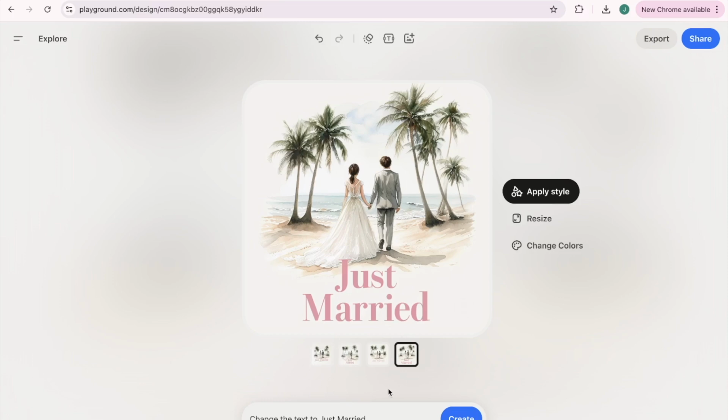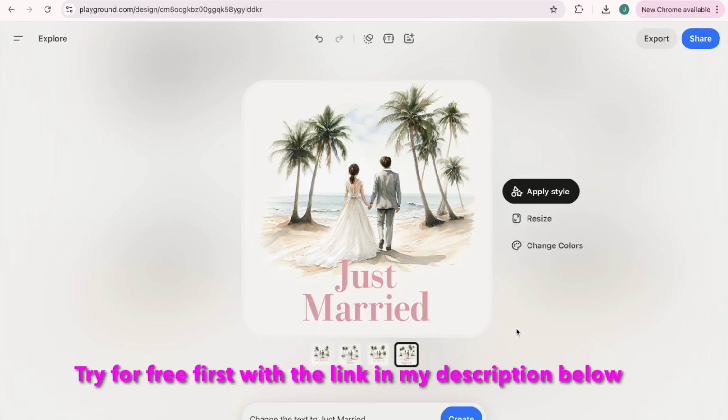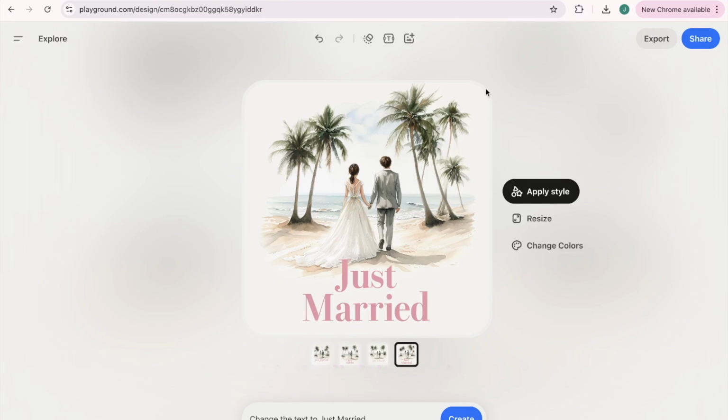This comes with the Pro version. Playground is free to use. However, if you want access to all of their templates, and if you want to be able to upscale and remove the background, that is all with the Pro version for $15 a month. And I find that very much worth it.